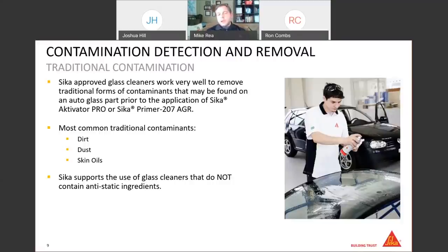And with Sika, we don't have any strict requirements when it comes to glass cleaner. Our customers are free to use really whatever they prefer, as long as it doesn't contain an anti-static ingredient. Those leave a layer of molecules on the surface which really don't like anything to stick to them, which would include adhesives. So we want to avoid anti-static ingredients.